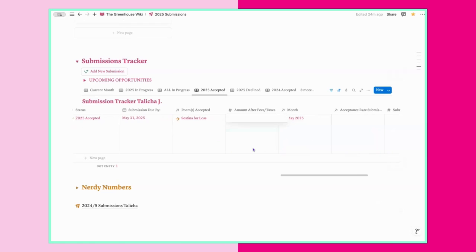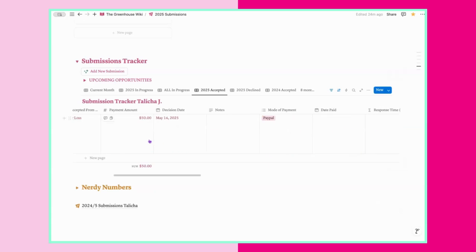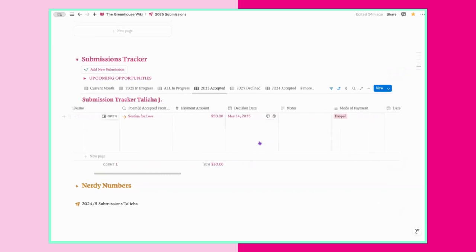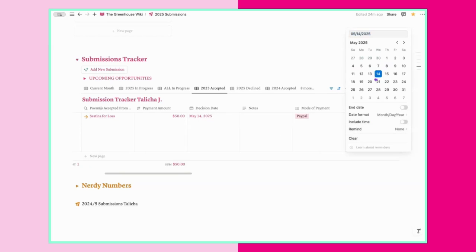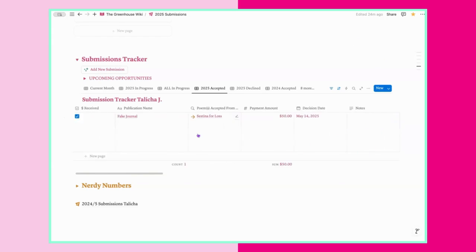Amount after taxes and fees, this is not really super valid for me, because usually they pay with something that doesn't take fees or anything like that. But anyway, notes and stuff, we could say they paid me today. Yeah, so that's how I have all that information.